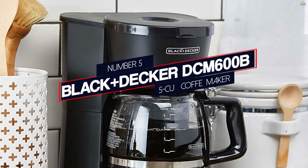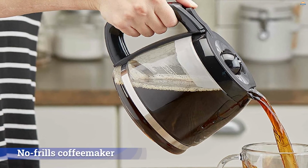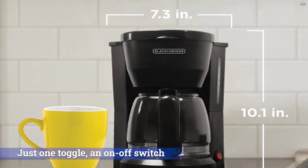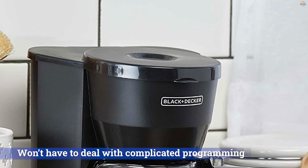Number 5. Black Plus Decker DCM600B 5-Cup Coffee Maker. Sometimes you want a no-frills coffee maker that just makes coffee. If you're looking for a simple experience, then you'll probably like another model from Black Plus Decker, the DCM600B, which has just one toggle, an on-off switch.